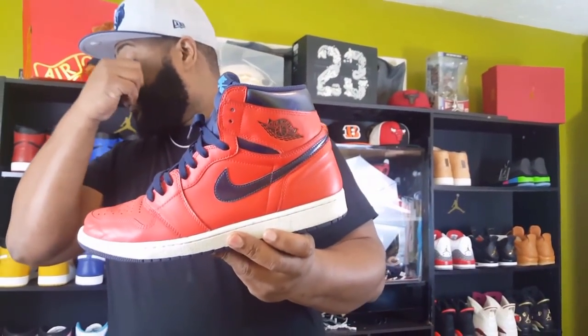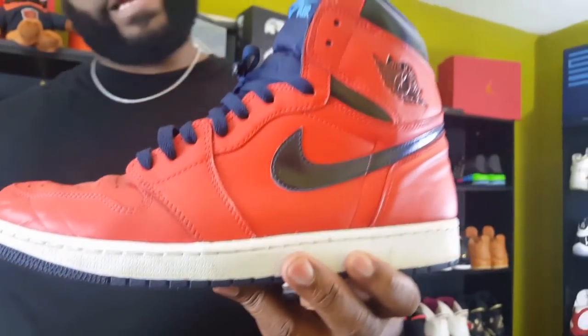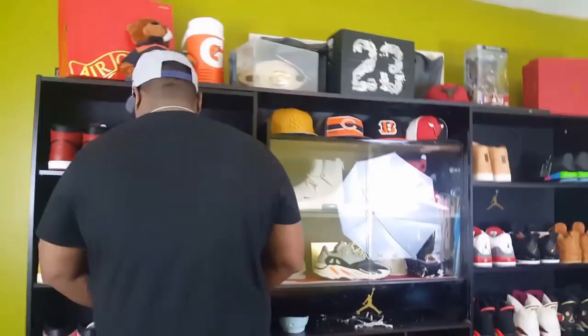Got that nice navy metallic material around the collar of the shoe. You got the metallic swoosh on these things, man. These were dedicated to Jordan being on the Letterman show and that ugly suit he had on. Jordan, you my dog. You the GOAT. That was an ugly suit. So, moving on.